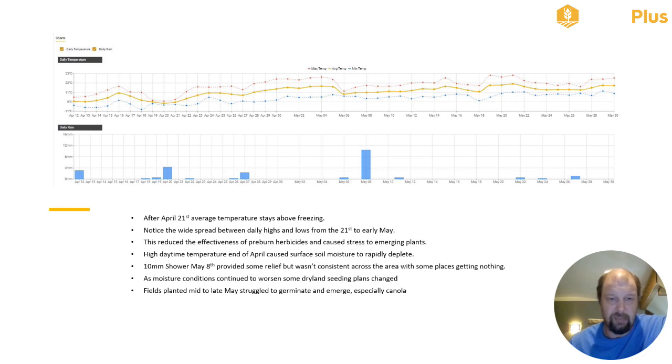High daytime temperatures by the end of April caused surface soil moisture to rapidly deplete. We didn't have too many really high wind events at that time, but we did seem to have a pretty steady 20 to 30 km/h breeze for days at a time, which would rapidly reduce surface soil moisture.